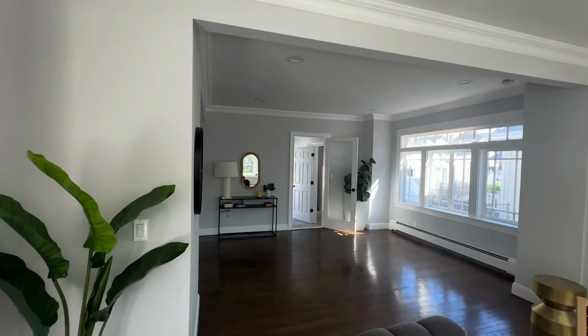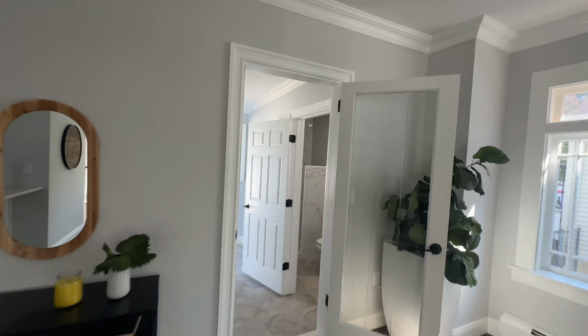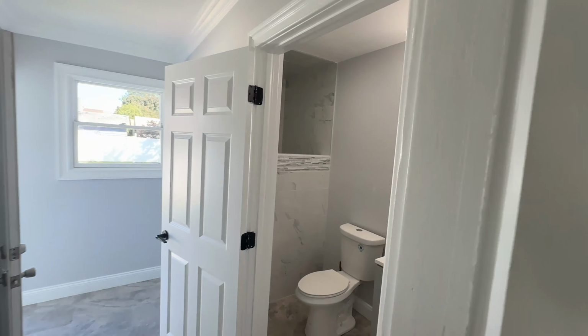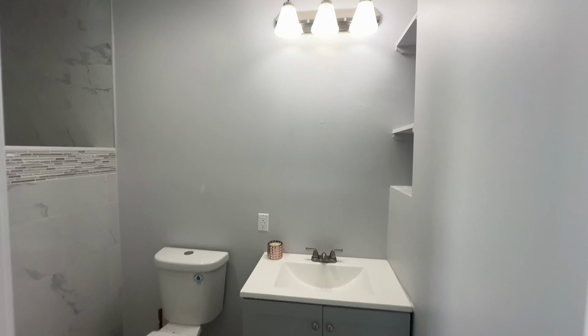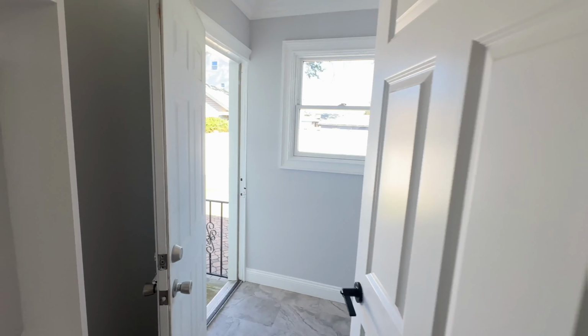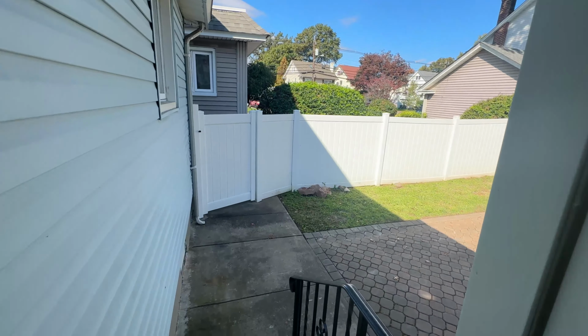And now as we make our way onto the back of the house, you're going to see a full bathroom with a standing shower, single vanity, and a toilet. Walking just a bit more, we have our exit onto the backyard.